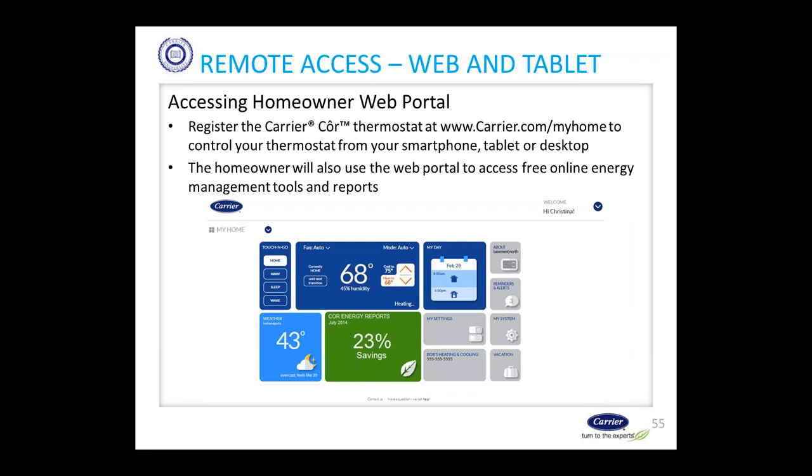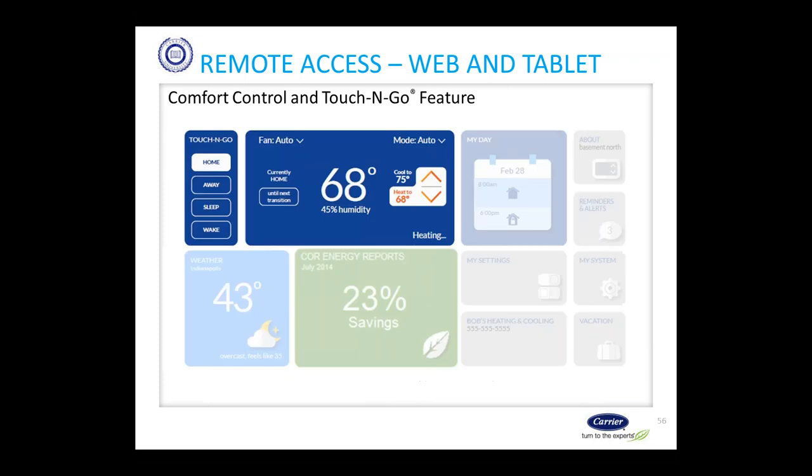If you go to carrier.com/myhome or bryant.com/myhome, it'll bring you to a place where you can log in as a homeowner to Infinity, Core, or Comfort Series stats, or on the Bryant side, Evolution, Housewise, or Legacy Wi-Fi stats. And then from there, you can log into any of the ones that you have. You'll be able to do more stuff than you can do just from the app. Specifically with the Housewise and Core stats, the energy reporting is really cool.